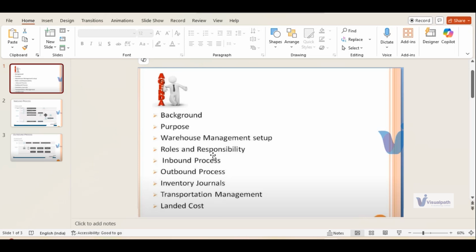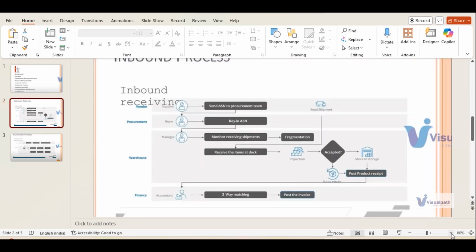Similarly, when you say inbound process, there are related journals also. How we do simple transfers of the inventory, how we do a simple movement of the inventory, all these things are also covered in the inbound process. So broadly, our Dynamics 365 capabilities related to warehouse management cover our inbound process and outbound process. And for the inbound process, I'll quickly make the screen bigger and show you.